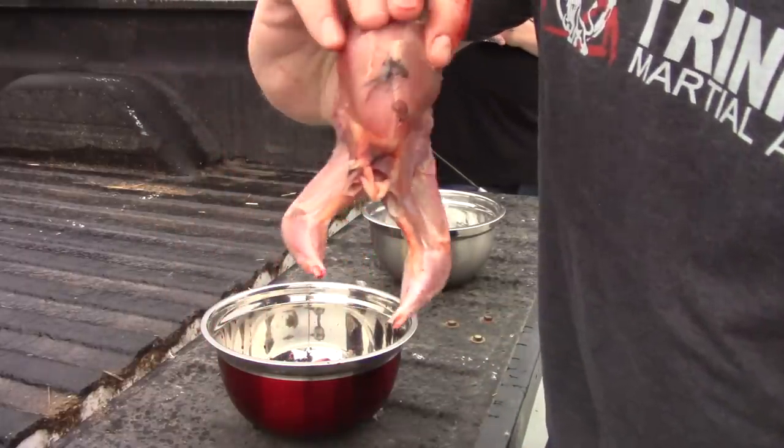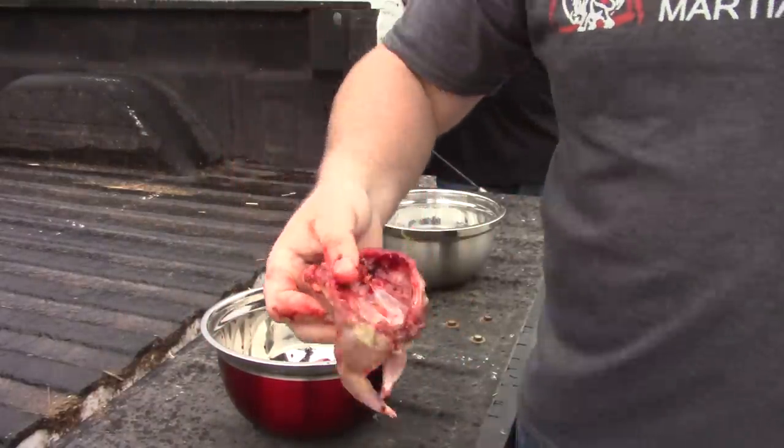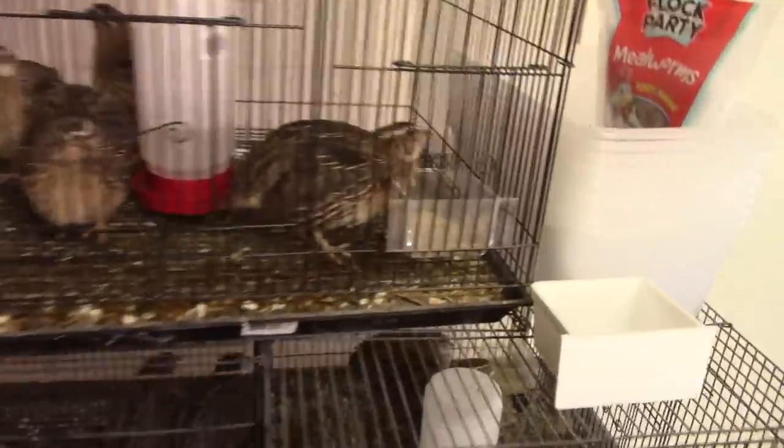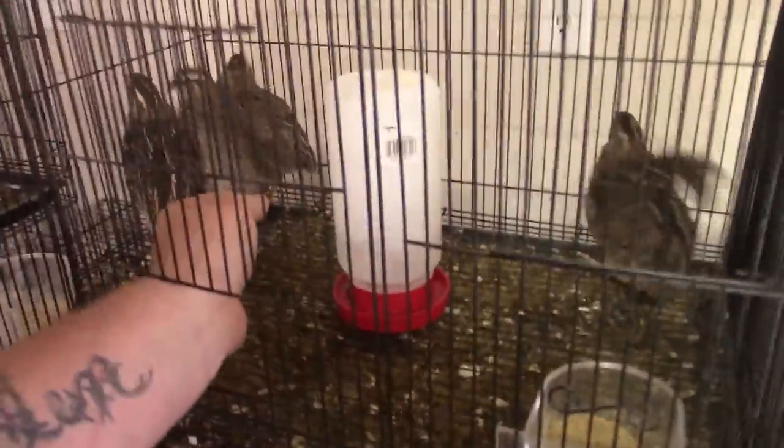There's actually a pretty good little chunk of meat on the breast right there. I'm gonna go clean it off and let Vince get it. Go grab another one. We'll grab another big one. You take that camera. All right, let's see what we can find here. Well, that one right back there in the right corner looks pretty good. Let's see if we can get him.